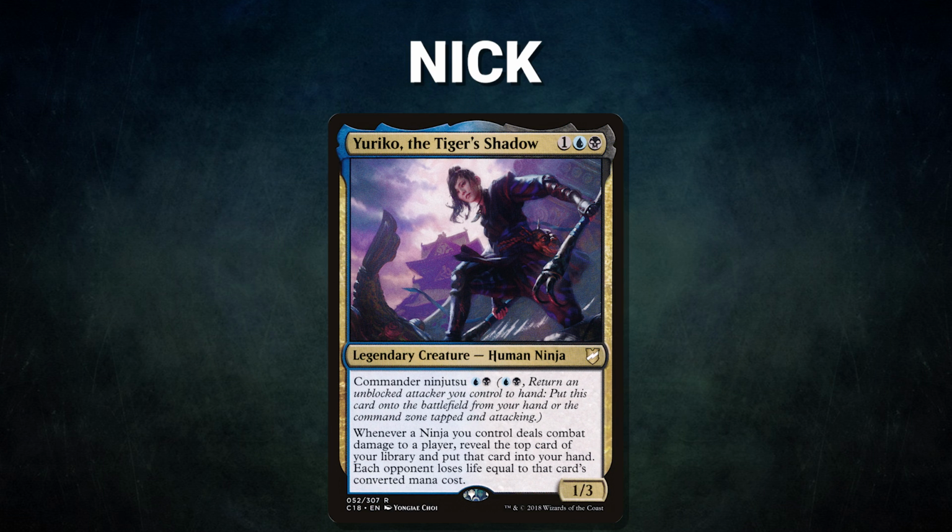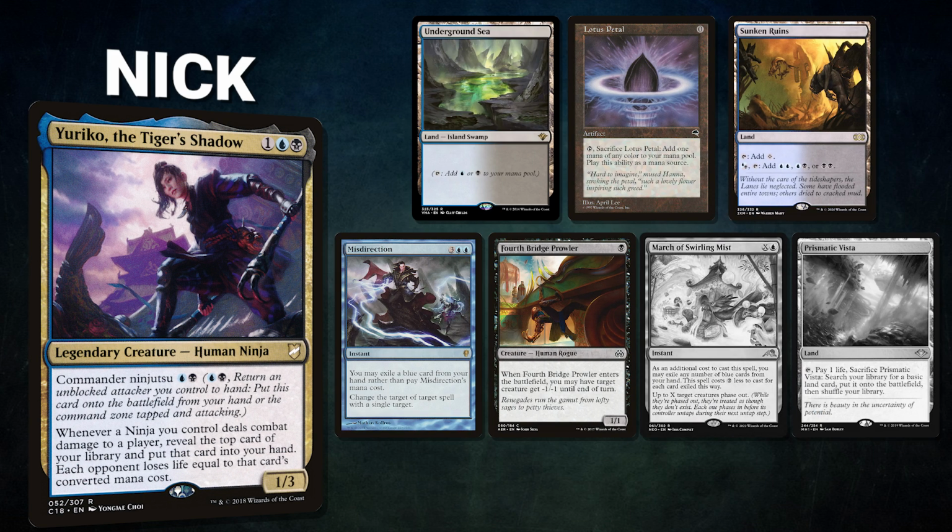Next, we have our Mox Pearl patron Nick, piloting Yuriko the Tiger's Shadow. This deck seeks to attack opponents with small creatures and ninjas and get lots of Yuriko triggers to drain the table. Nick's opening hand contains an Underground Sea, Lotus Petal, Sunken Ruins, Misdirection, Fourth Bridge Prowler, and his London mulligans are March of Swirling Mist and Prismatic Vista.